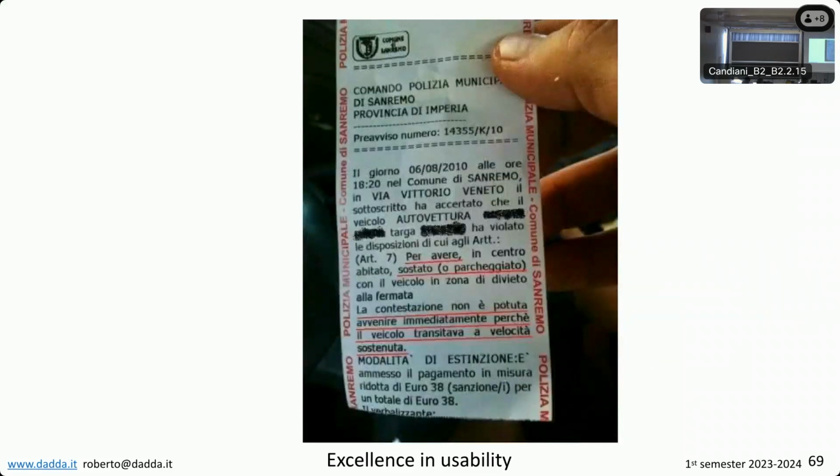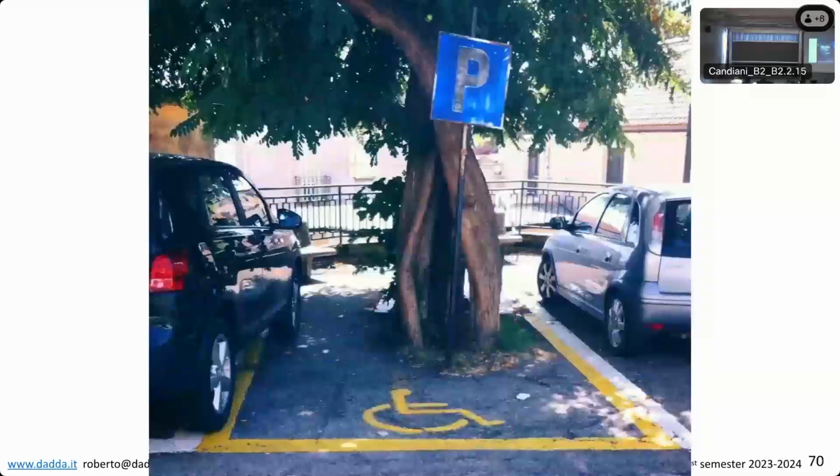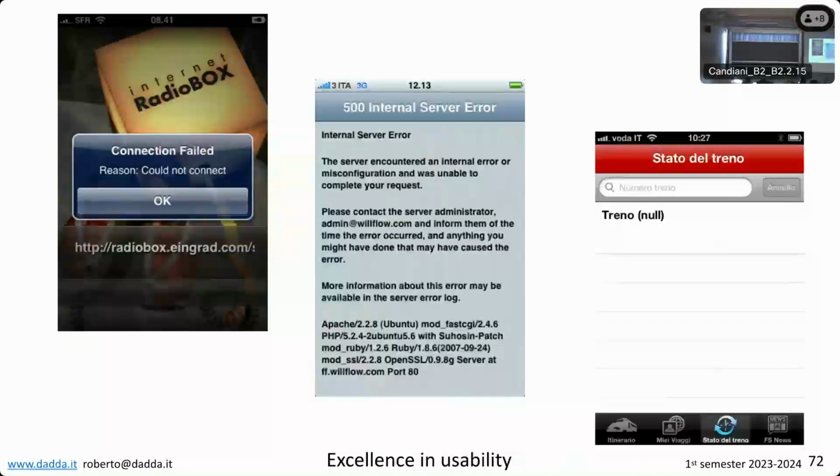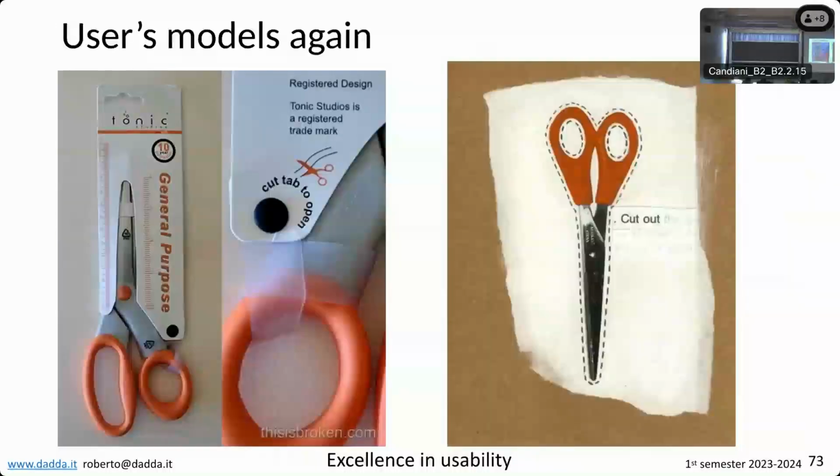This is interesting. It's a fee for parking in the wrong place, and it says it was impossible to give the fee to the driver because the car was going too fast. You know, you are parking and you are going too fast. Again, it is a collision between two concepts. That speaks alone. In software, you find a lot of this. An unnamed file was not found. It's difficult to find an unnamed file. And there are a lot of things. Unable to display this message. And you know, about software, you can find a lot of them.